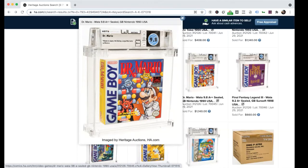$1,140. I'm a Game Boy fan, especially of any core games on Game Boy. I played Game Boy. I bought Game Boy, so they hit home with me. But when you start getting into advanced and stuff like that, it just kind of loses that feel for me personally. $1,140 doesn't surprise me at all, especially with a 98 A++. It's a big title, great grade, great platform. I was hearing other people say that this was a steal, and I can't argue with that.